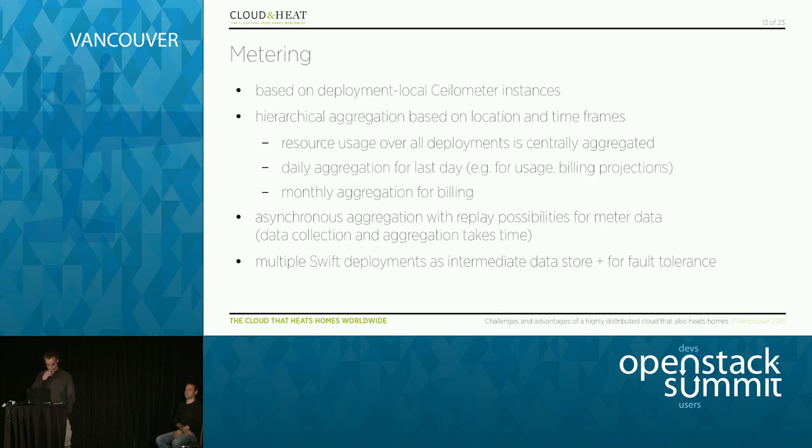Okay, some more details on how we do metering. Metering, which leads to the bills, of course, in the end. The metering is normally just based on deployment-local ceilometer and sensors. So like a normal ceilometer, they basically just record and take the samples of the resource usage in this deployment. What we do is a hierarchical aggregation based on location, which would be deployments, and timeframes. Timeframes would be hourly for deployment utilization, daily for usage and billing projections, and monthly in the end for the monthly bills.